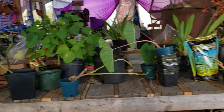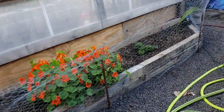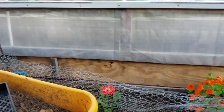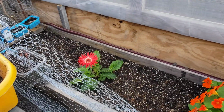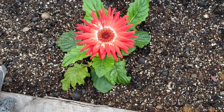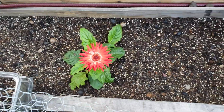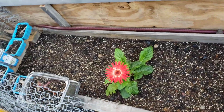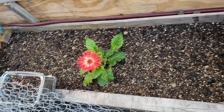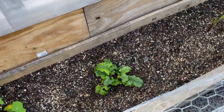All the projects I'm working on and am behind on. Basically all of these plants. Another new thing is this flower bed on the side of my greenhouse. I planted this daisy on Annie's birthday. Special meaning there. And it's been blooming for like a week, that same flower. It's so beautiful. My nasturtiums, another daisy I planted for Annie.